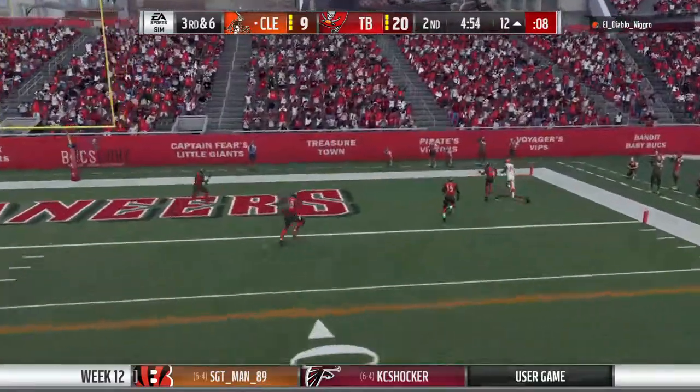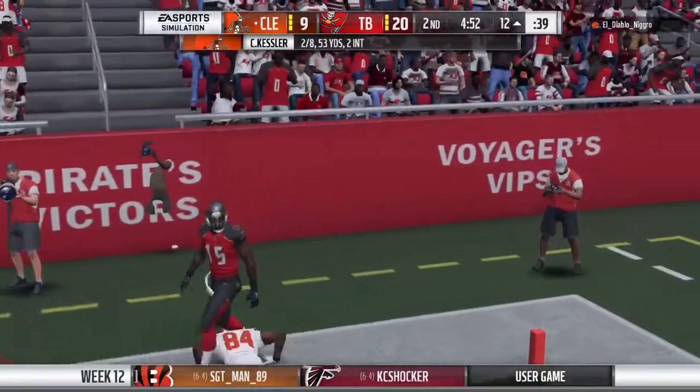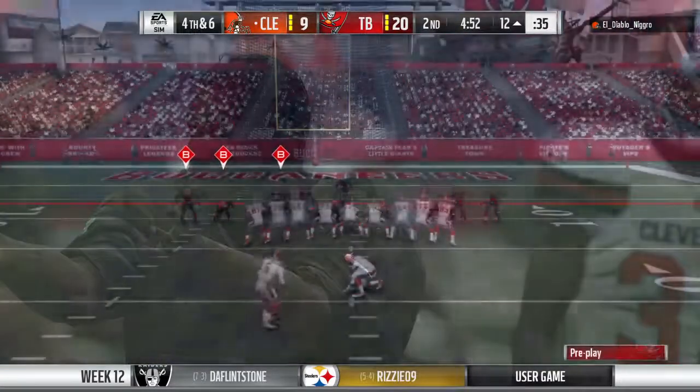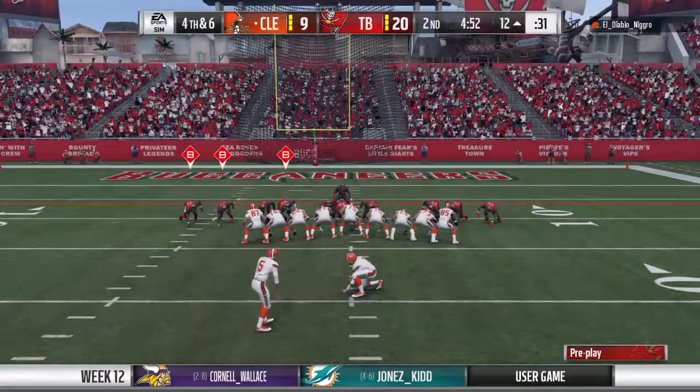Throwing is Kessler. And that is incomplete. Brandon, it looked like he had his hands on it for a moment, but let's face it, that was going to be a tough catch all the way because of the presence of the defense right there as he was trying to haul it in. Yeah, nice job to force the incompletion.